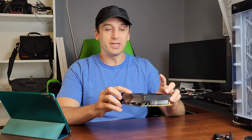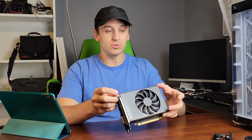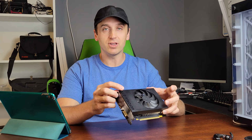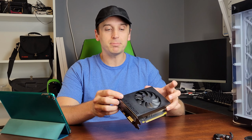So if you would be interested in upgrading to something like this, you might be using integrated graphics or a much older graphics card. There are going to be benchmarks later in this video. Again, like I said, you can check out the description if you want to move right along to that.